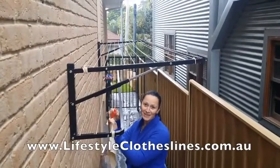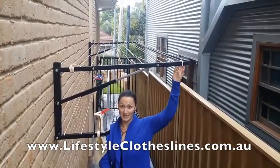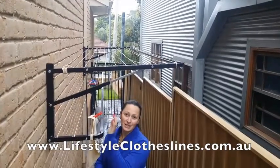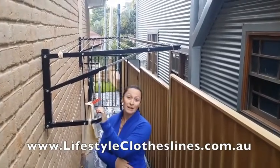This fold down clothesline from Lifestyle Clotheslines, I think it's a fantastic product and it's really great that you can order it according to the size that you require. I also love the fact that I decided to purchase this additional rail here as it's provided me a lot more clothes space after the birth of my second bub, so that's been a great help.